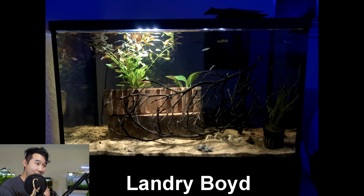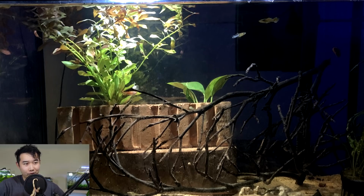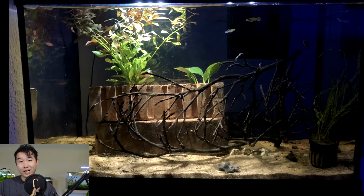Escapism.com submission by Laundry. I read Laundry Boy. Landry Boyd, I'm sorry. When I saw this fish tank, I was like, what is any of this? And now I'm still kind of like, what is happening here? I thought that was a treasure chest at first, but no, it's just like 2 bricks stacked on top of each other, and then there's some fallen piece of branches. The sand is actually a nice touch. I do enjoy the sand component. The stocking is understocked, which is nice.